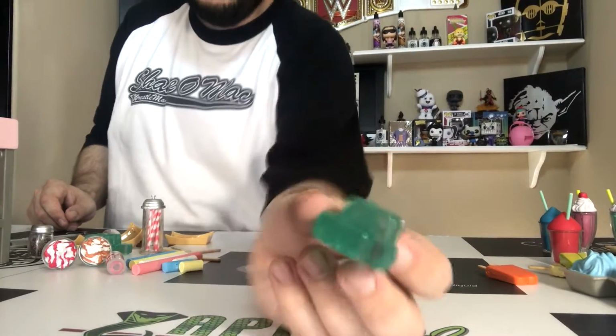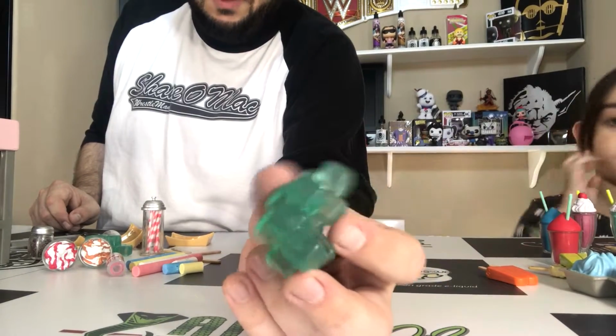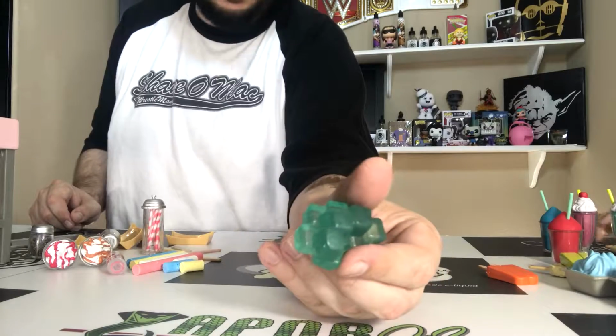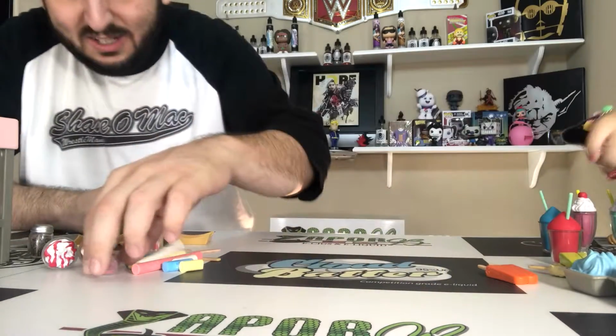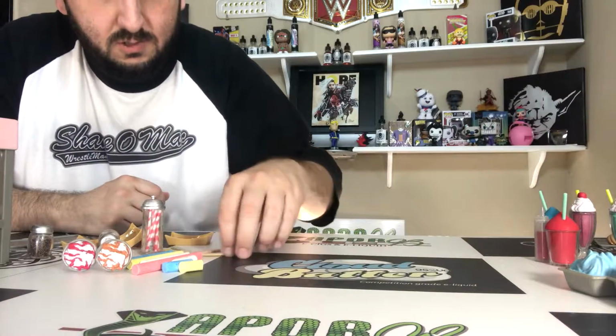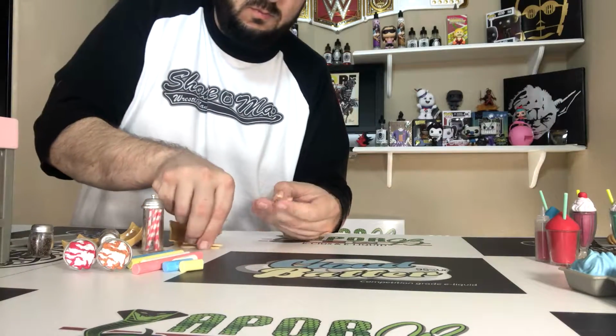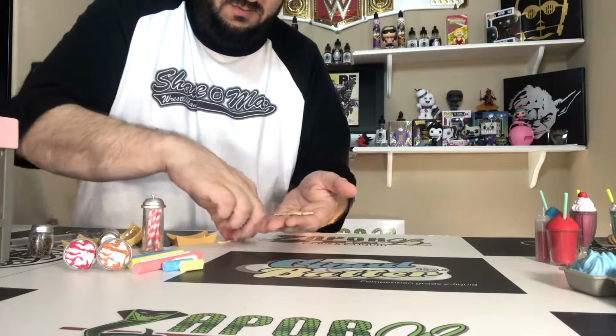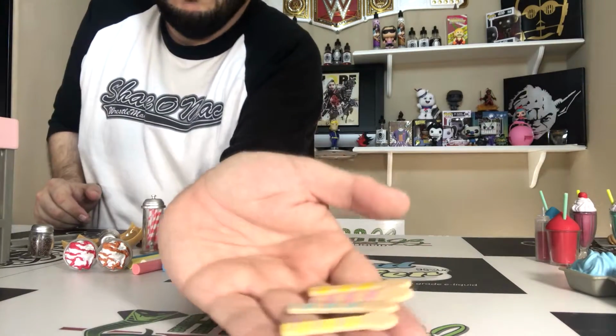Ice, kids. If you ever see green ice, you probably shouldn't eat it. Yeah, green ice is no good. That's not a good sign. We got some strawberry syrup. I'm taking all of these. Because I need them for my ice cream thing, and then I can put them in this big truck if they don't fit.